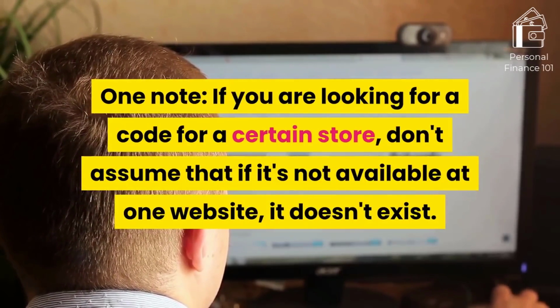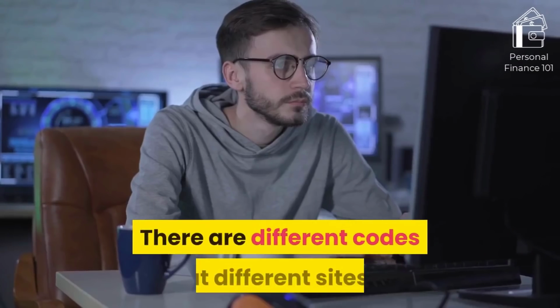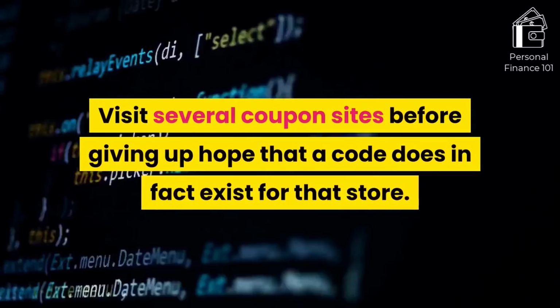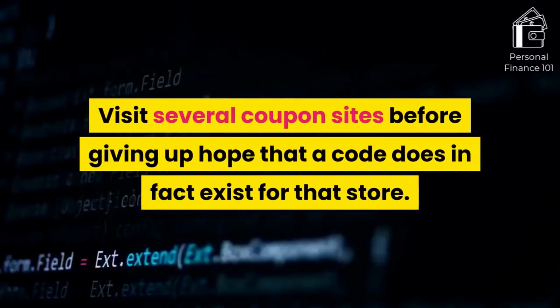One note: if you are looking for a code for a certain store, don't assume that if it's not available at one website, it doesn't exist. There are different codes at different sites. Visit several coupon sites before giving up hope that a code does in fact exist for that store.